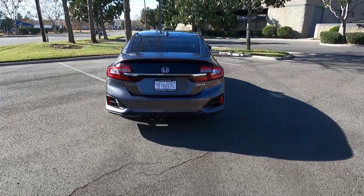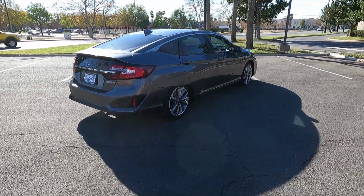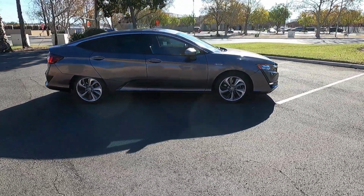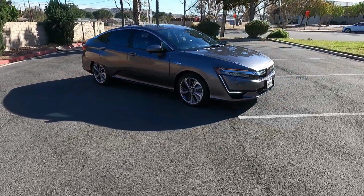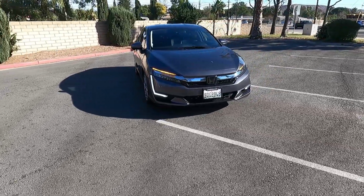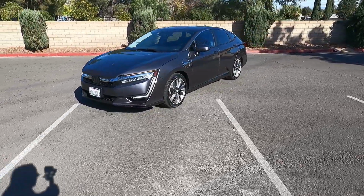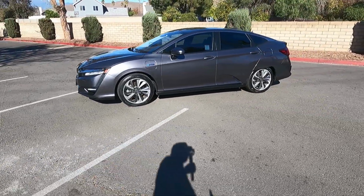Now, this is a plug-in hybrid. The ideal locations for these to operate are in moderate temperature environments. If you're in Montana or North Dakota, it may not be the best car to have in the wintertime. But in a place like California, Arizona, New Mexico, Nevada, these are ideal for moderate temperature.